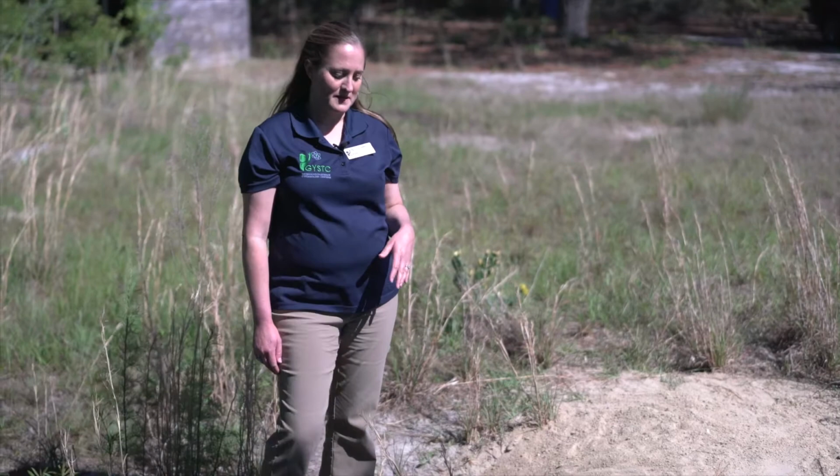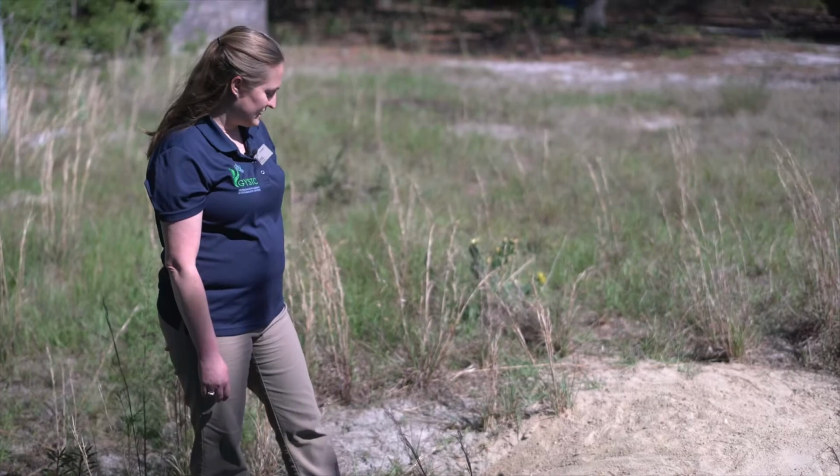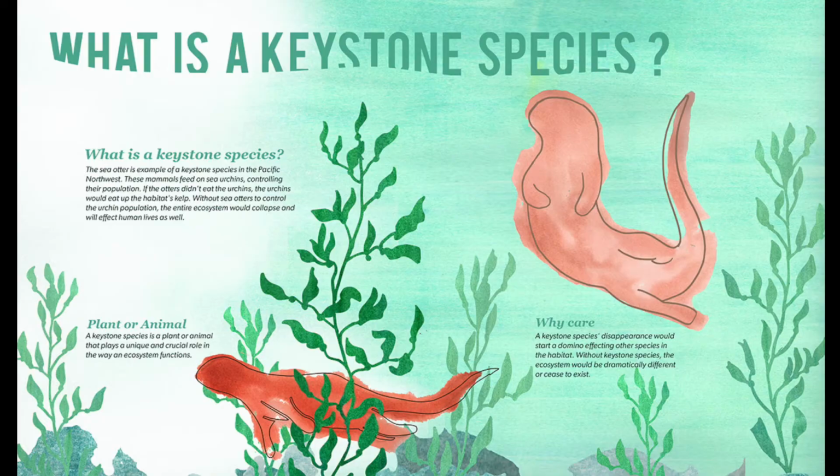Just last week, my husband and I were riding and we came by one of these and we saw dirt flying in the air. And it was a mother gopher tortoise digging out her burrow. Now, what's really neat about the gopher tortoise is that they are called a keystone species. Keystone species are ones that, because of them, many other organisms are able to survive.